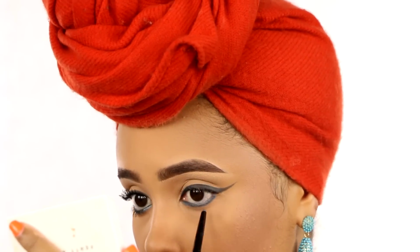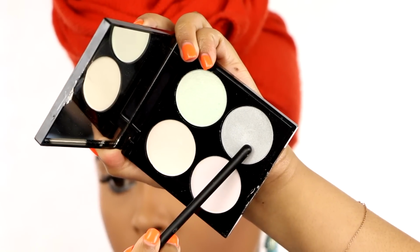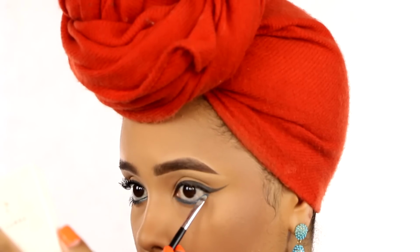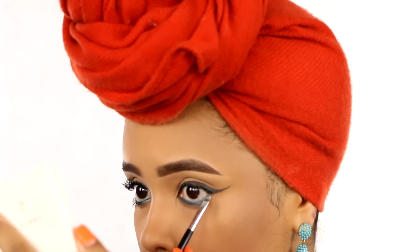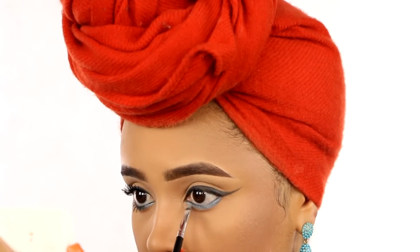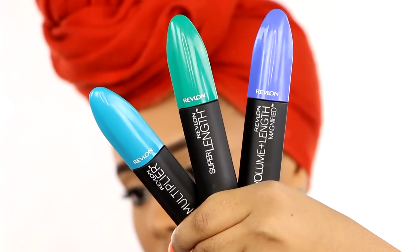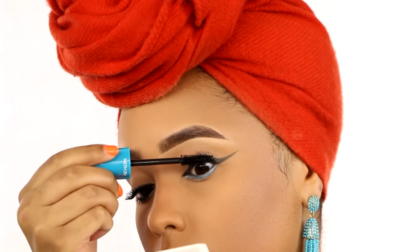I'm going to go into this Galaxy Dream holographic highlighting palette. I'm going to go into the last shade, which is like a blue highlight, and I'm going to put that right on top of the liner we placed on our lower lash line because I thought a blue highlight on top of blue liner would be beautiful. I'm going to apply these 3 mascaras to my top and bottom lashes. The names will be down below.